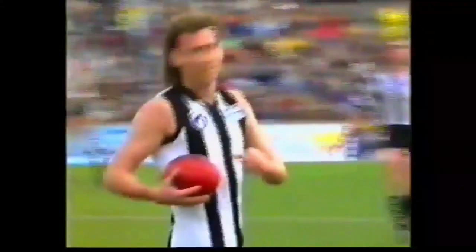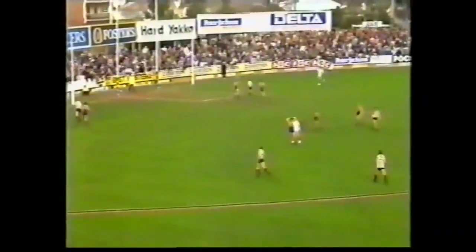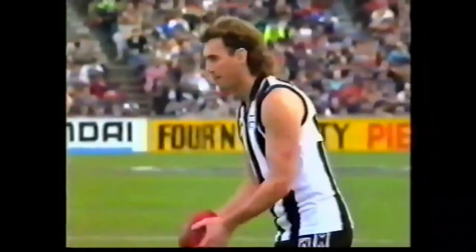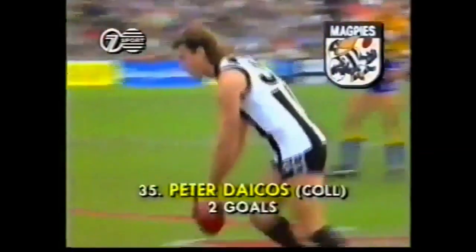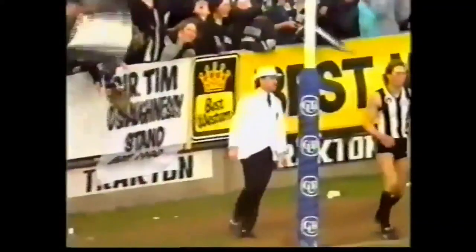Clever kick, Daicos marks. Was that a clever kick or a miss kick? I think it was meant for Brown, wasn't it? But it fell short. I think it was supposed to be a centre. This could be his third. He's kicked Collingwood's only two goals. And now he's got three out of three.